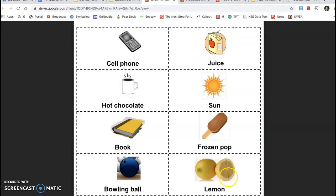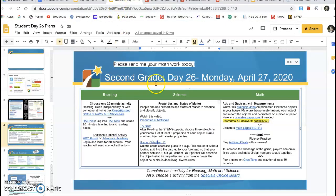So for the lemon, you could say it's round, it is yellow, it's sour. Even taste can be a property. You might say it's a solid with some liquid inside. Think of any way you can to describe it. It's going to be kind of tricky because you're wanting to use properties of that object, but it's really fun and I hope you guys enjoy it and have some laughs after, over what people are guessing. And once you're finished with that, you'll be moving on to math. So go ahead and press pause, print those out if you need to, or just cut them up and play with someone else in your house.